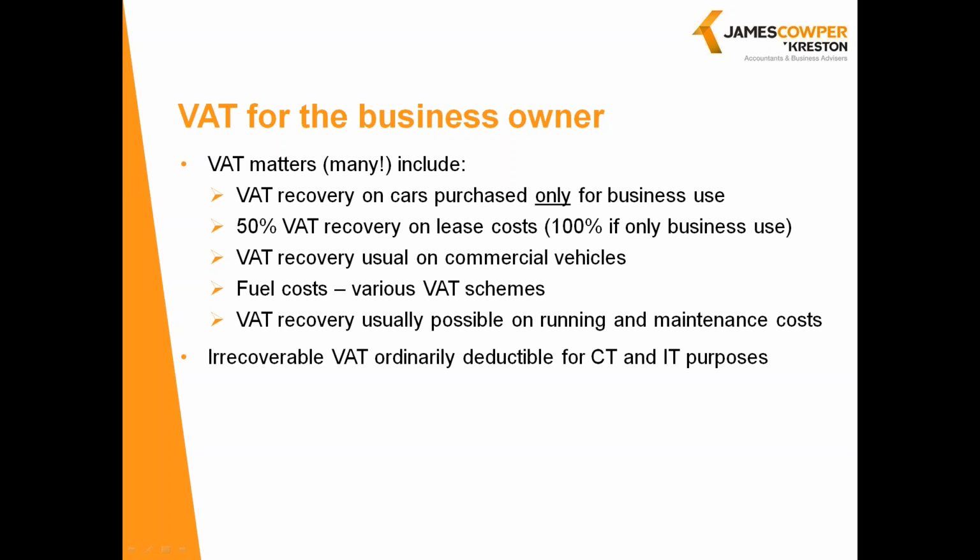Fuel costs carry different VAT regimes. There's various schemes here. Many of you will be aware of the flat rate scheme. I'm not going to detail them all here because I haven't got time, but it's always worth looking at those rules and working out the impact on the business. Full VAT recovery is normally possible on the running and maintenance costs of cars and commercial vehicles for a business. Of course, any VAT that can't be recovered will then ordinarily be deductible for the purpose of calculating the overall profits of the business that are subject to corporation tax or income tax.